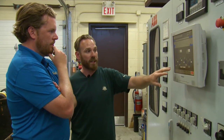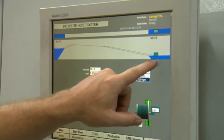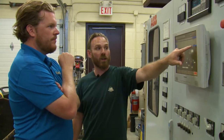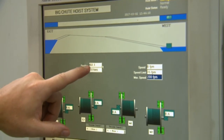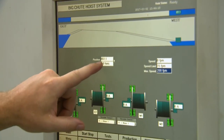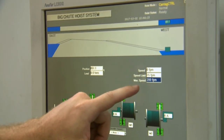Here, for easy viewing, we can see the actual cables and the placement of the carts. So right now we can see that the cart's all the way down on the west side. The cart's currently submerged in the water, so we know it's loading boats on the other side, but it'll tell you the position and the length. It's also going to tell you how much the load, the tons, actually is on the Big Chute at all times, and it will tell you the speed limit and how fast the cart's going at any given time.